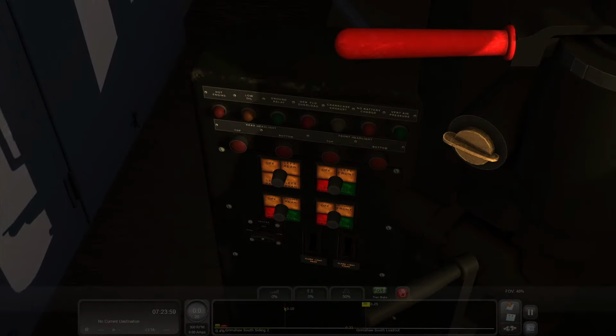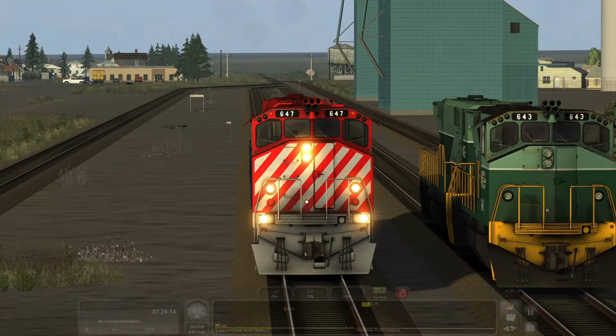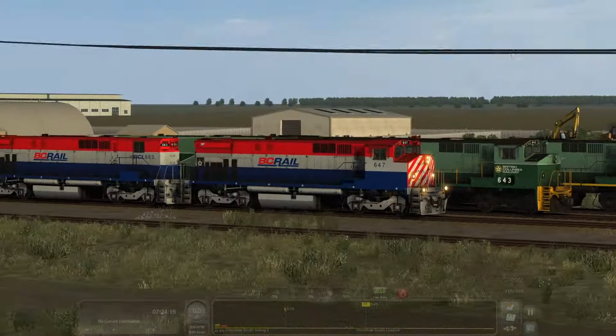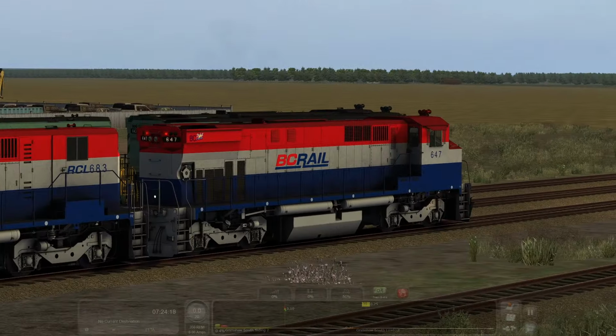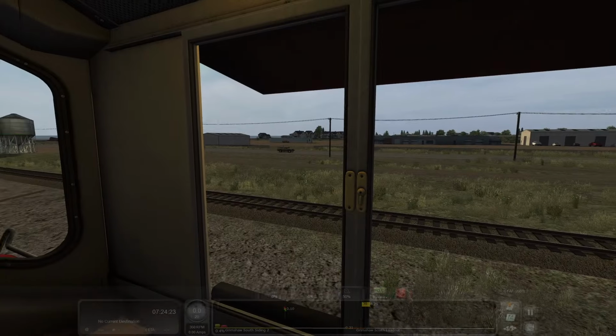Can we mess with the class lights? So none of that stuff is operable. I mean, it's a model, it's not operable. Class light front, class light rear. All right, so they are on. It's red, rojo, and they are on the rear as well.